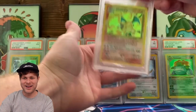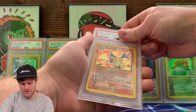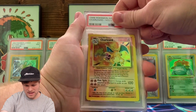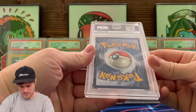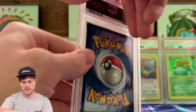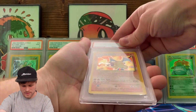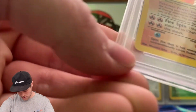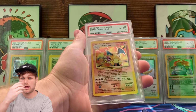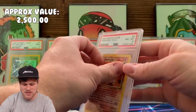So here we go. We got 11 Charizards coming right at you. Starting off with number 1. This is the last one I submitted in that order. This one's got really bad centering as well. Other than that, it's got actually pretty noticeable whitening, a little scuff up there. I think there's some slight damage on this corner down here. I'm not sure if you can see that. I think this one gets a 5. Oh no, okay, I'm way off, but this got the 8, which is crazy, especially with what Charizards are going for now.